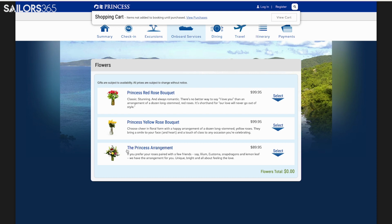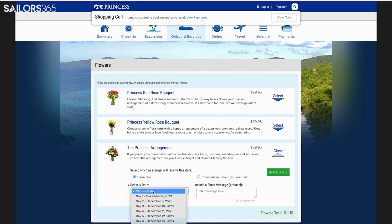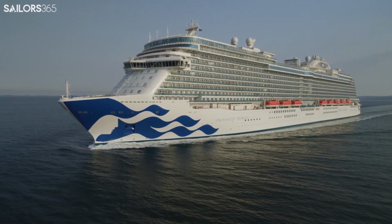For those who love the beauty of variety, the Princess arrangement is a feast for the eyes, available for $89.95. Alongside roses, it features lilium, eustoma, snapdragons, and lemon leaf, creating a unique and bright display that exudes nothing but love. Remember that these floral wonders are in high demand, so make sure to place your order in advance.